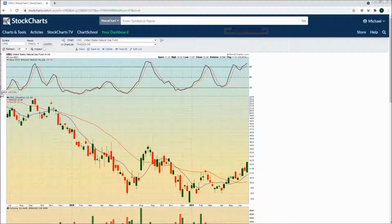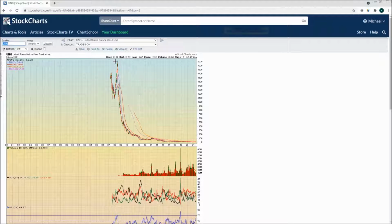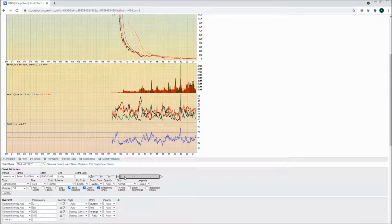Like you can go out for a long time. Look at this particular fund, the UNG, the ETF. They've reverse split like crazy. I remember back in the day, '07, '08, natural gas was going crazy, and now of course it's just dog meat. It's been dog meat for years.